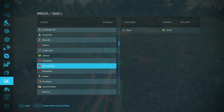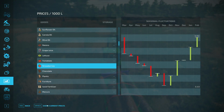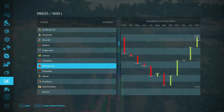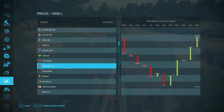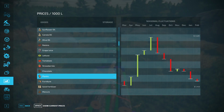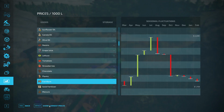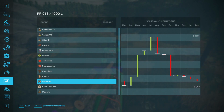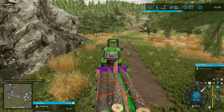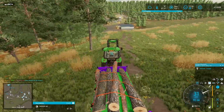So strawberries are up to 257, but it's only December, so we can afford to wait another 2 months to sell them. Planks are best in July and absolutely terrible right now. Although furniture's 1800, it's also July. So I won't be selling any strawberries or planks or furniture.